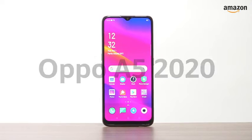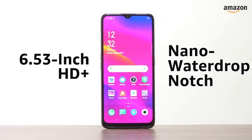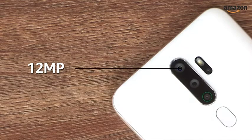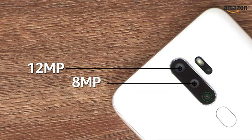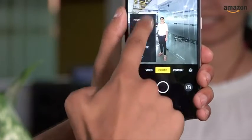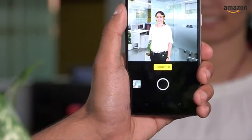The Oppo A5 2020 has a 6.5-inch HD Plus Nano water drop notch display. It has a quad camera setup at the back. It has a 12-megapixel primary camera, an 8-megapixel ultra-wide secondary camera with a 119 degrees field of view, and two 2-megapixel cameras. It has a night mode called Ultra Night Mode 2.0 for low-light photography.